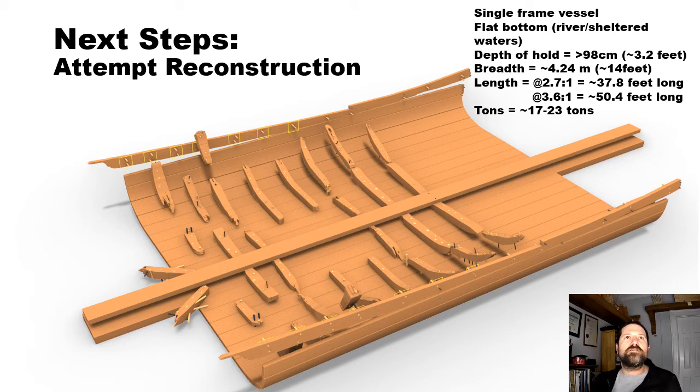Of course, one of the challenges is that there's only 18 timbers. But given that we do have floors and futtocks, we can probably reasonably infer a few things. We can probably infer the breadth of the vessel, and I would say that the breadth of the vessel is bordering upon 14 feet, and that's a guess based upon juxtaposing or bringing into alignment what we think is the half floors and floors, and running futtocks up against them in the same alignment, and making some guesses about the curvature of the hull for a flat bottom vessel.